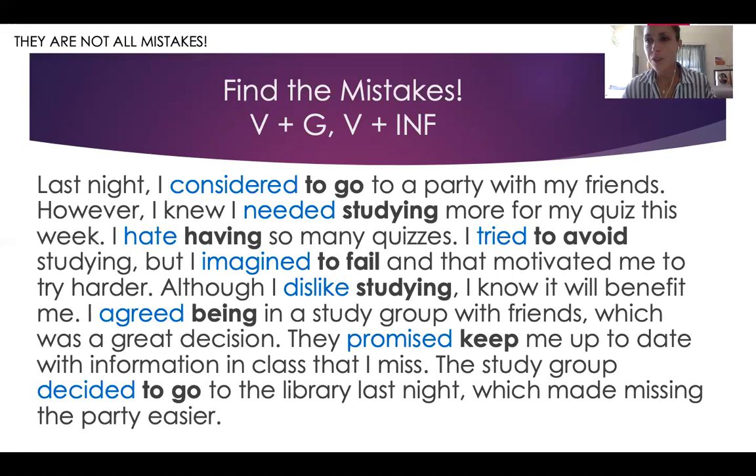Okay, so you've gone through all of them and let's go through the correct answers. So last night, I considered going, gerund, to a party with my friends. However, I knew I needed to study, infinitive, more for my quiz this week. I hate having, gerund, this is correct, so many quizzes. I tried to avoid studying, correct, for the infinitive.